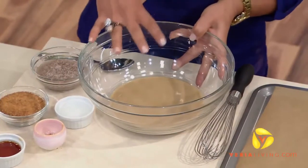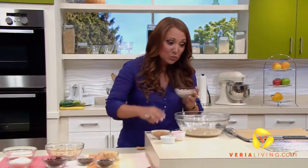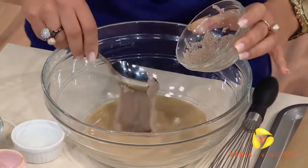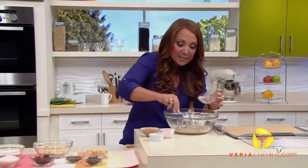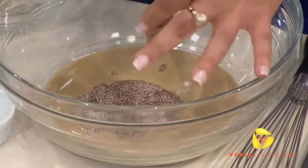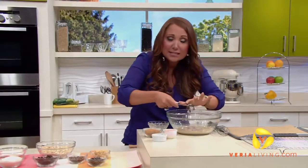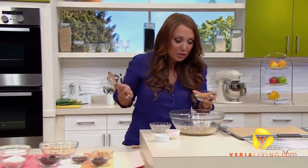Now what I have in this bowl here is almost a cup of tahini. And now tahini is really high in calcium. It is one of the highest sources of calcium out of anything you can possibly eat. Plus I'm adding some chia seed in here mixed with water. So this is our egg substitute. Chia seeds also contain tons of nutrients, including calcium. So we're adding those in there. Plus it has good fiber just for our body in general.